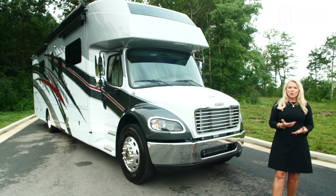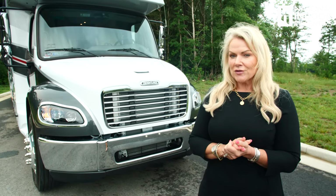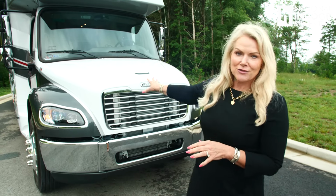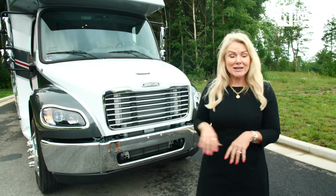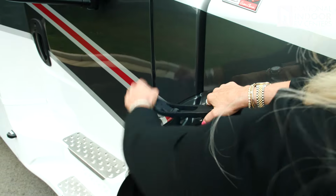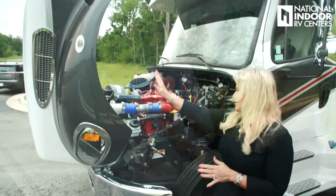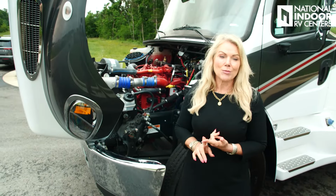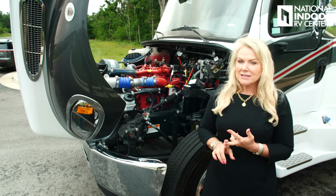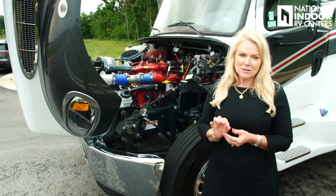Now, of course, we're in the Super C. It sits on the Freightliner S2 RV chassis and has the front diesel engine. So let's go ahead and take a look at that. You just need to unhook the two locking straps, and you just pull that forward. So this is the Cummins B6.7 360 horsepower diesel engine with 800 pound-feet of torque.